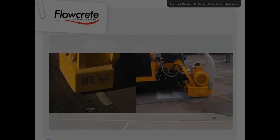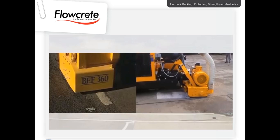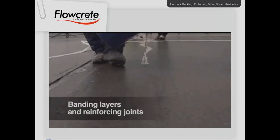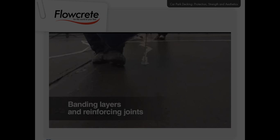All preparation is required whether the concrete is brand new or 20 years old. When a brand new piece of concrete is laid, it has a certain level of surface laitance, which is neat cement on the surface. So even if it's a brand new piece of concrete, it still requires surface preparation to remove that weak layer on the surface to provide an open texture for the resin materials to bind onto. So yes, it is required on all concrete. Thank you.